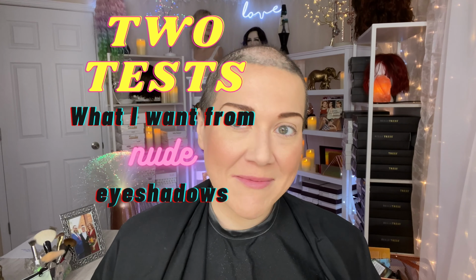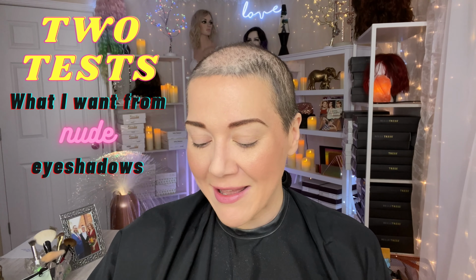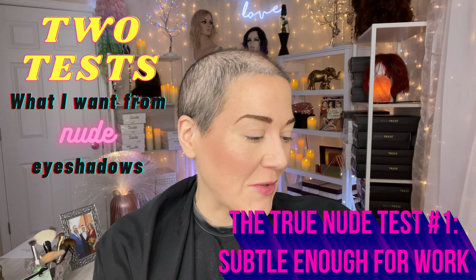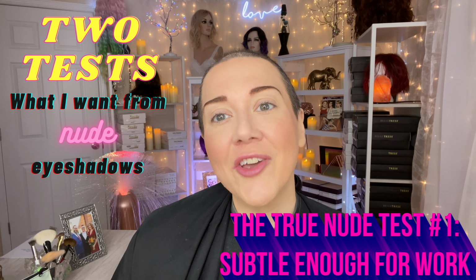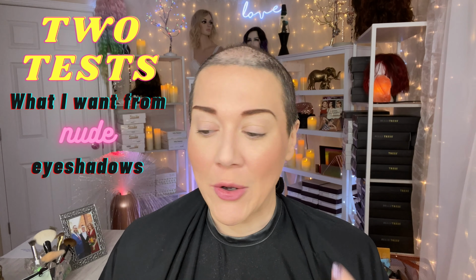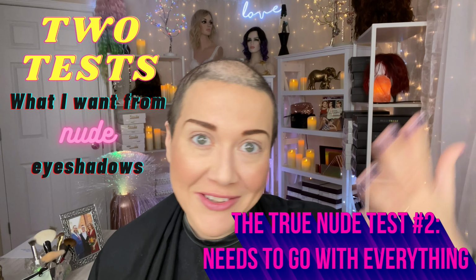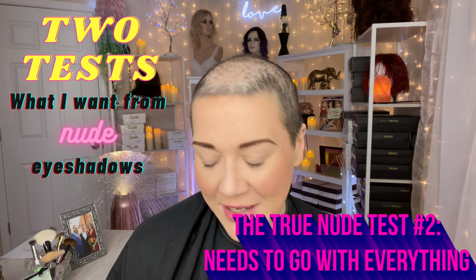Let me show you what wigs I'm going to be pairing with this because, again, if you've seen this series before, you know exactly what I'm about to say, but let me say it for everybody who's new. A good nude eyeshadow should go with literally any hair color. And since I'm a wig wearer, I have the ability to wear any hair color with it. So I'm going to do a warm color, a cool color, and a crazy color.